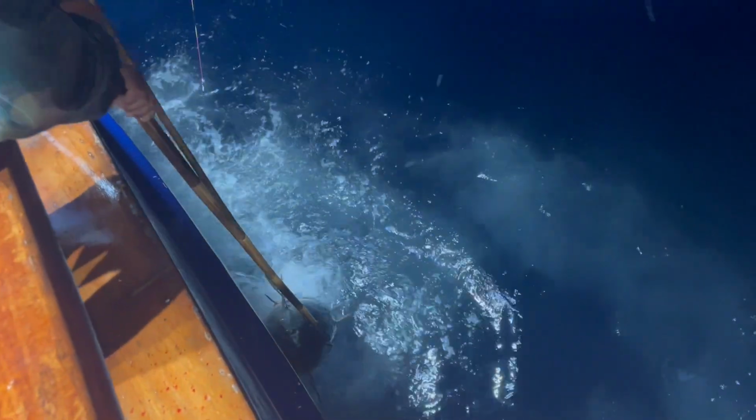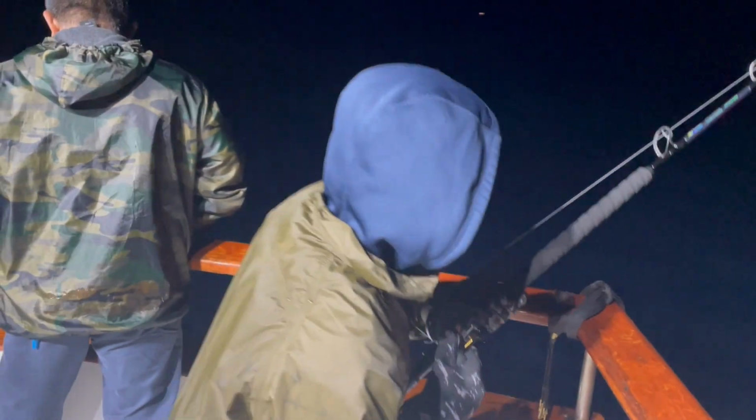Yeah, he kind of followed it with his rod tip, which allowed the tuna to get bigger circles. And if we could have tightened those circles up, we could have killed it maybe one or two less spins.